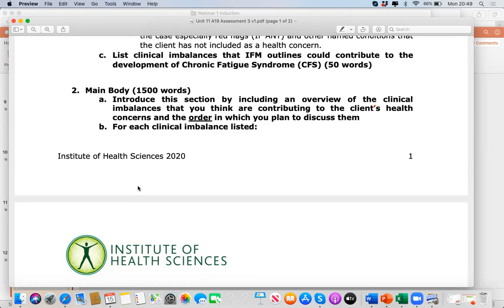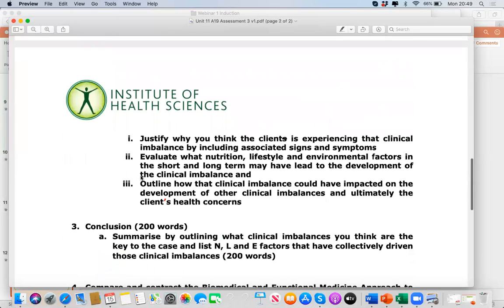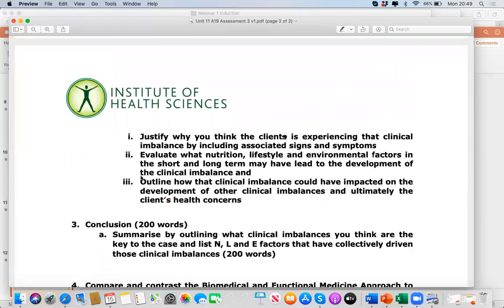All you have to do in this part is say how you're going to do it. And then for each of the, so let's say you chose five clinical imbalances, you need to do 3 things. For each one, you have to say why you think the client is experiencing this. So are there signs and symptoms? The nutrition, lifestyle, and environmental factors in the short and long term.